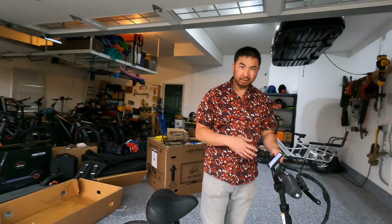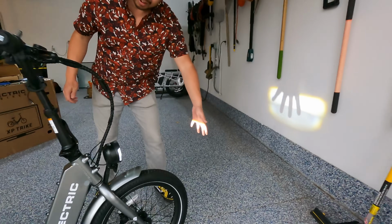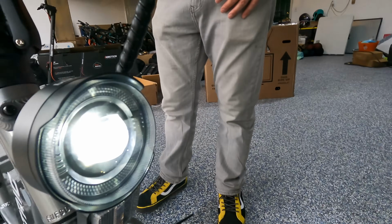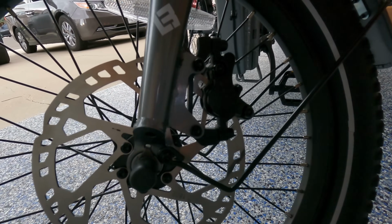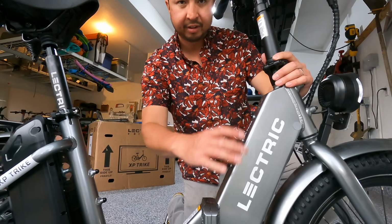The hydraulic brake levers are connected to a 180mm brake disc, and we'll show you what those look like. And to turn on the light, which looks pretty big, you're gonna hold on the plus sign. And that's a pretty decent light. I still feel like it could be a little bit brighter, but at least it's got a big spread. Moving below the light, you have a 20 by 2.6 inch tire connected to a 180mm brake disc with hydraulic brake calipers. Metal fenders. There is no battery built into the frame.